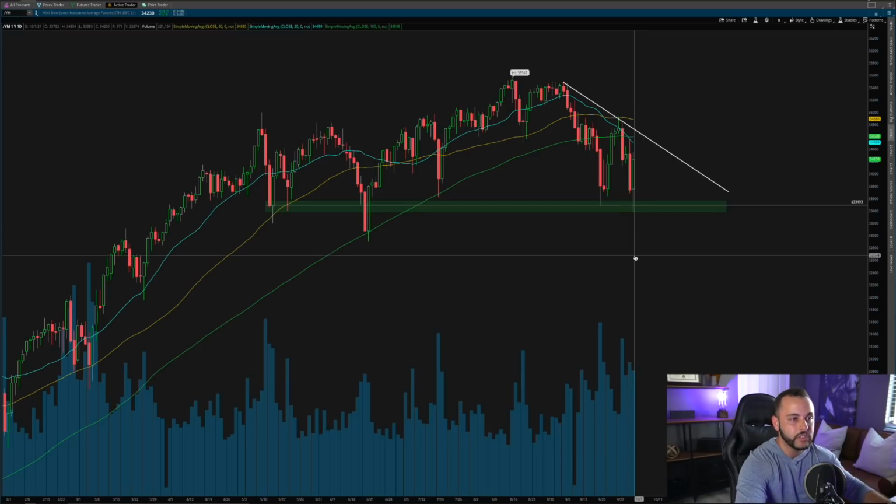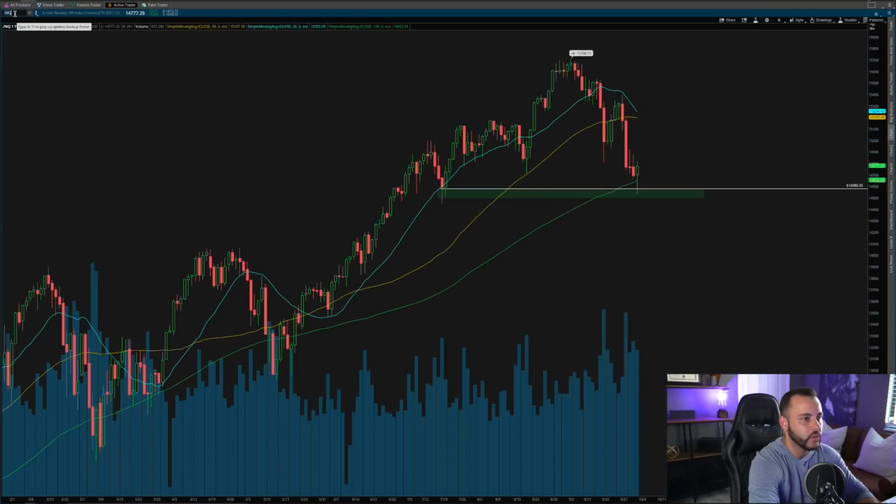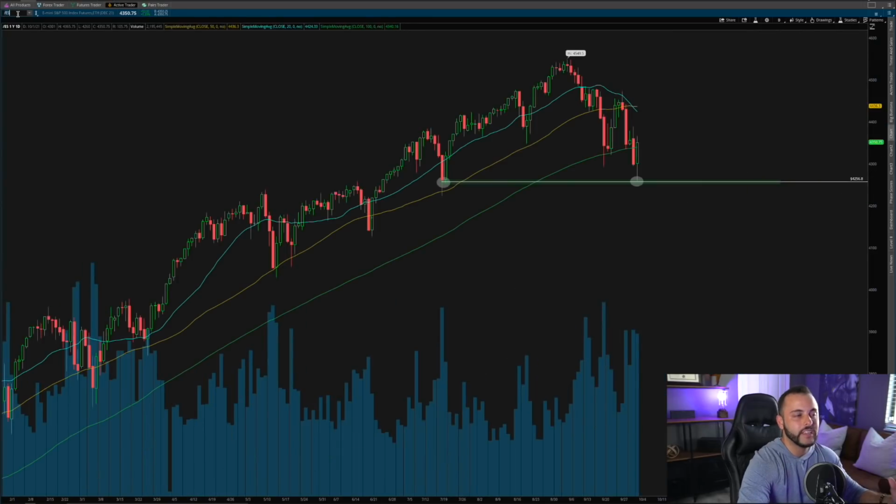So Dow looks great, very strong here at 33,500. Definitely the strongest of the indices. At NASDAQ, 100 SMA, July 19th lows. The exact same thing for the SPY, 100 SMA and July 19th lows.